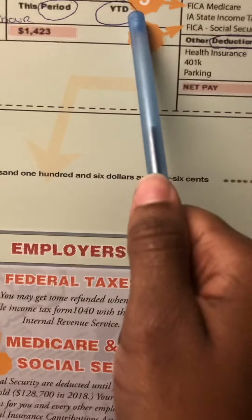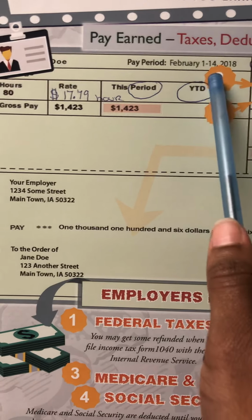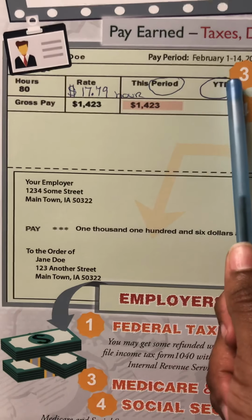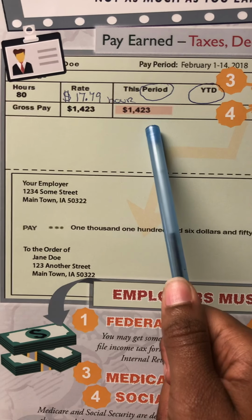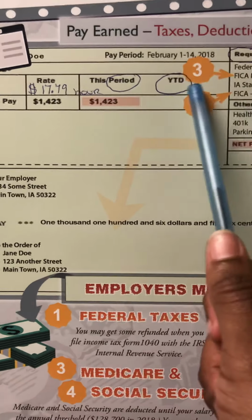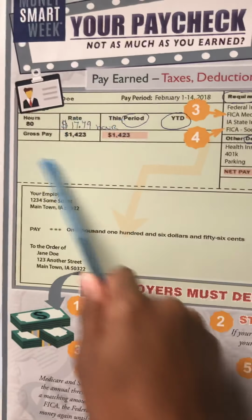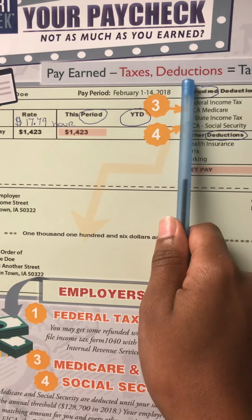Normally on the check it will say year to date, and from January 1st until December 31st, this number will increase depending on how many hours you've worked and how much money you make. It'll just track how much you've made over the course of the year. So the period shows how much you made and worked for that particular 2-week working period. The year to date shows what you've made and worked in total. So now we want to look at that's our earned. That's everything we earned. We're going to also look at the taxes and deductions.